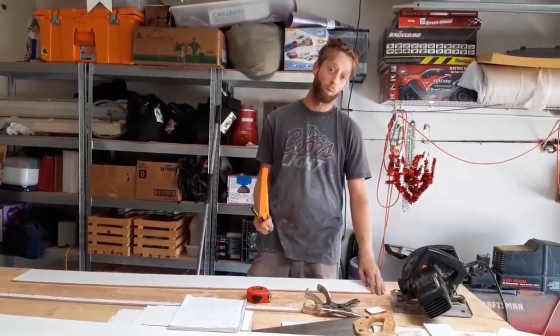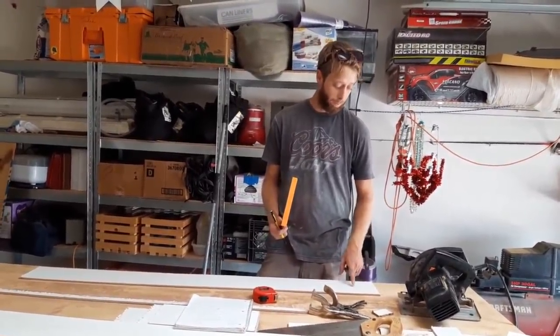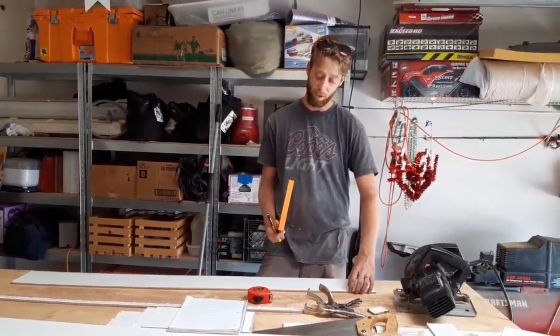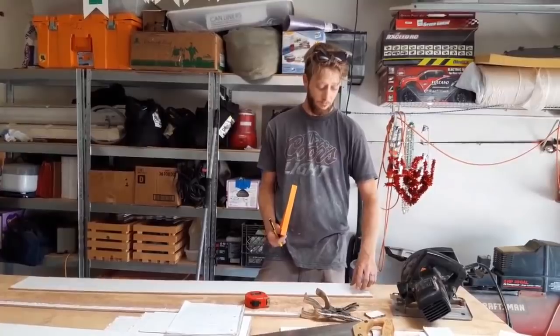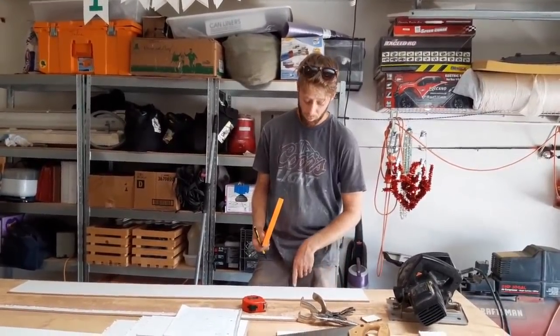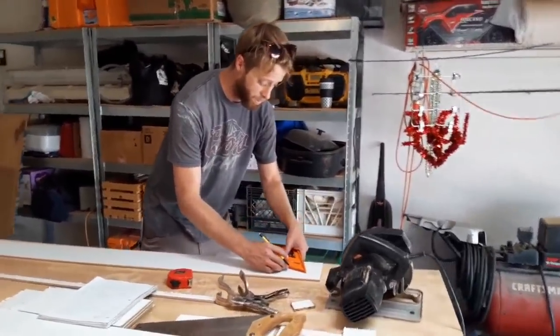All right, so where my wheel well is, I've got to make a curve, and I'm going to do that freehand. It's pretty much straight, about 4 inches in. The depth that I've got is about 2.5 inches. So I've got to get where the actual point is, where the curve's going to start, as where the curve is going to end on the board. So I've got those measurements out.